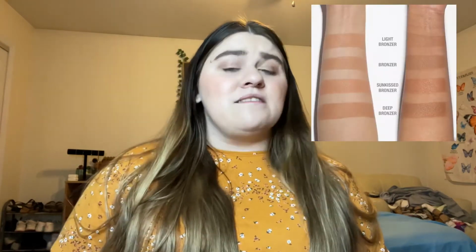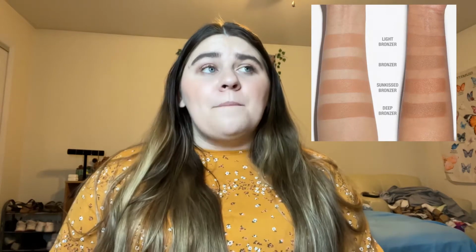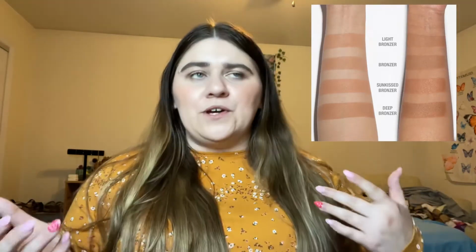So if you were dark skin, medium skin, anything medium to deep to dark, forget it. Sorry, not for you. If you had pale and light skin, great. We found bronzers for you. And I have to say the light bronzer is very, very light. Fair skin people can use it, but I don't feel like light skin people can get away with it, which I guess would mean that bronzer would work for you, but there should be more shades to it.